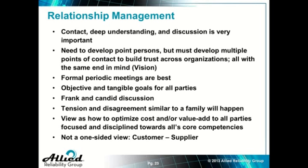So formal periodic meetings are best. You have to have objectives and goals. You have to have frank, candid, difficult discussions, and there will be tension and disagreement, much similar to what happens in any family. So these conversations you have to have, you can't let fester, because it just will unravel the partnership. So it's really not a one-sided relationship. You have to value what your company's benefits are as well as what the other company's benefits are.